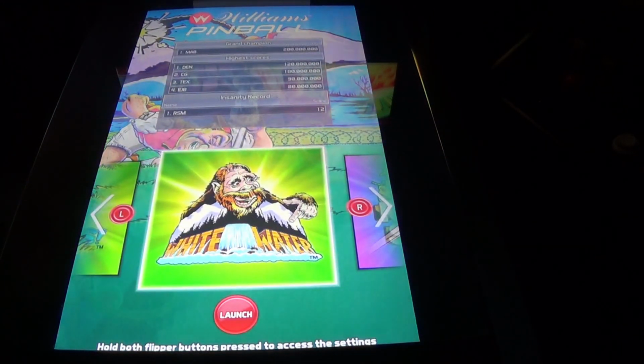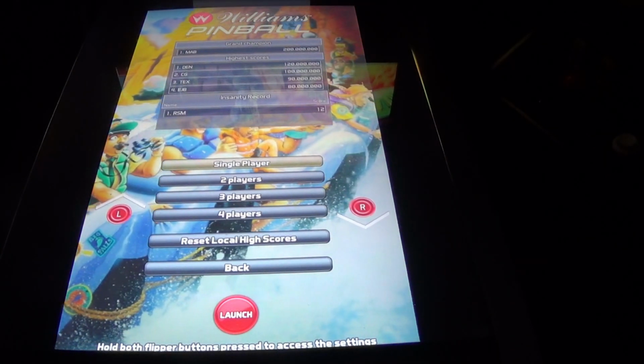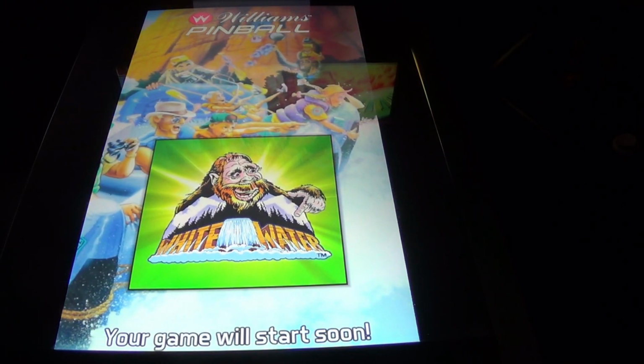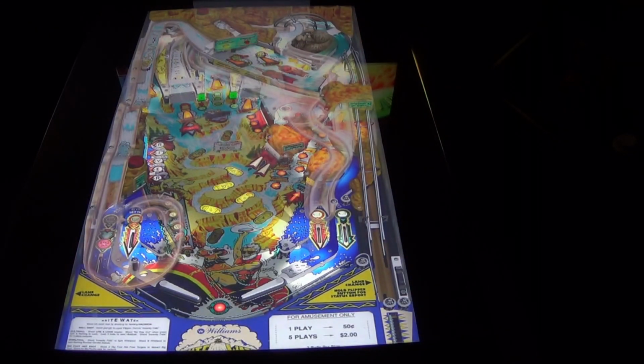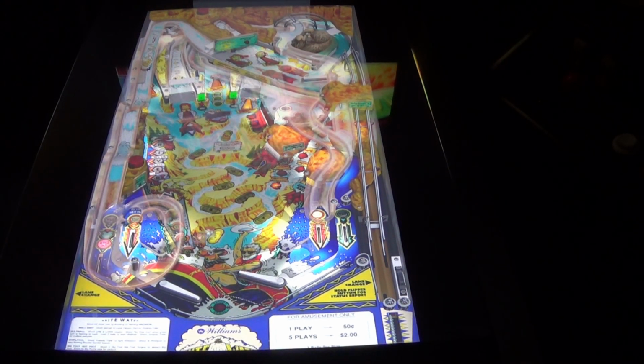Okay, so let's try Whitewater. Okay, the game's in. We're already not having that knocking sound. Oops. And of course I drain straight away. Once again, I'm playing over the camera, that's my excuse, so I'm going to stick to it.